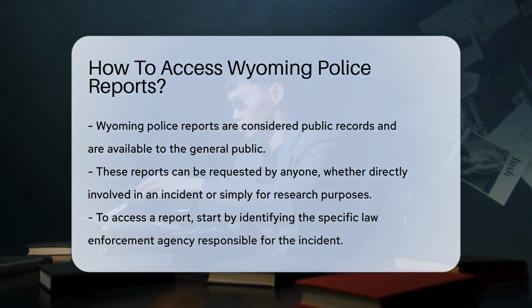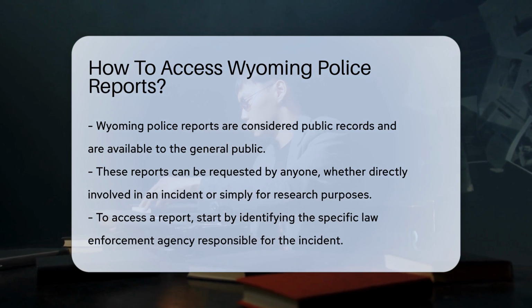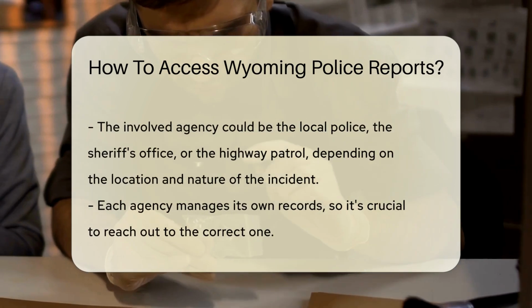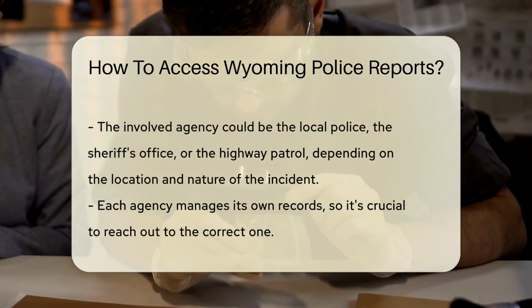Firstly, Wyoming police reports are public records. Yes, you heard that right. They're available to anyone interested. This means you can request a report if you're involved in an incident or just looking to stay informed.